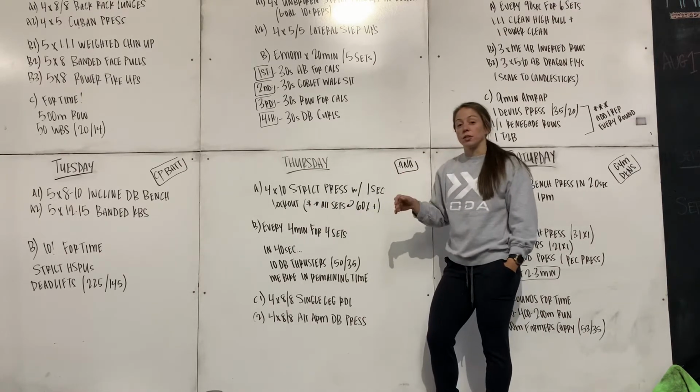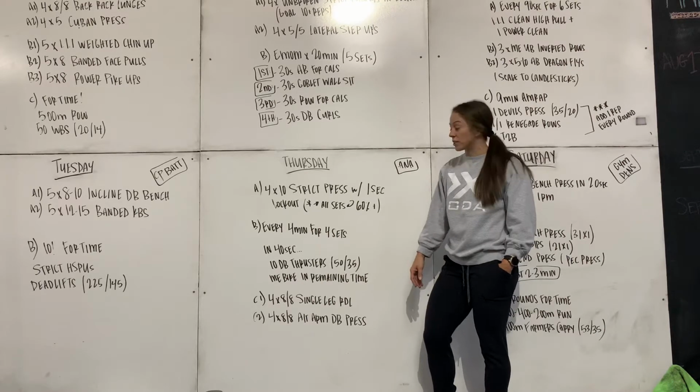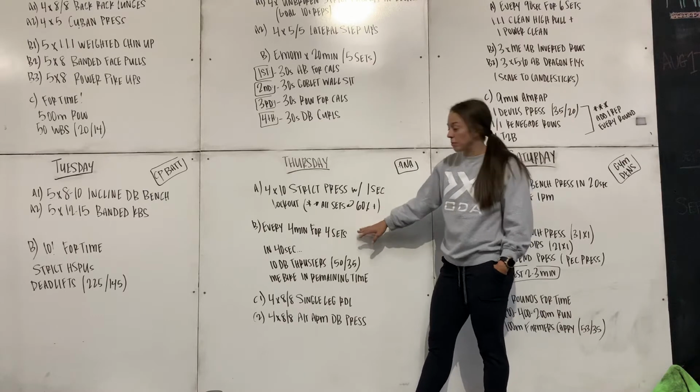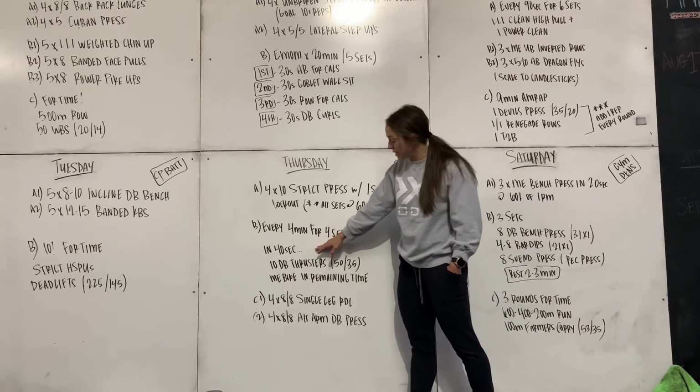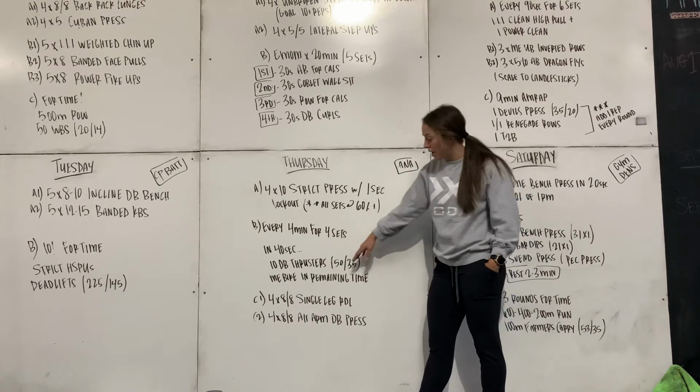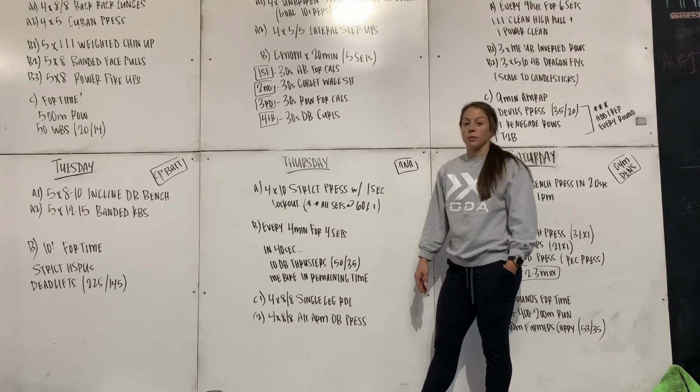All right, part B, anaerobic stuff. We've been filtering these back in after that running cycle. So every 4 minutes for 4 sets. You already know that's going to take you about 16 minutes. In 40 seconds, they're going to do 10 dumbbell thrusters. Your RX is 15:35, and then max effort bike in that remaining time.